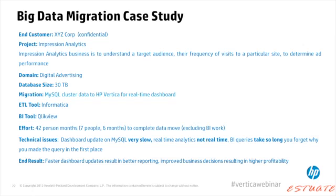Some of the technical issues that the client was encountering were dashboard updates being very slow, and real-time analytics not being real. They would make BI queries and walk away and then come back and couldn't even remember why they had made the query in the first place. So they ended up having to either redo the query or try to remember why they made it. There were a lot of issues with MySQL. The end result was that the client got much faster dashboard updates, improved reporting, and were able to make much faster, improved business decisions. And this resulted in higher profitability around the engagements that they had with their clients.